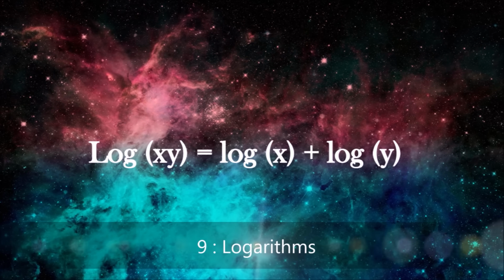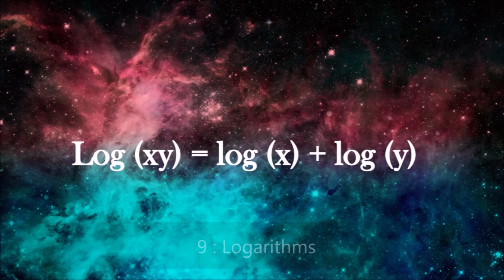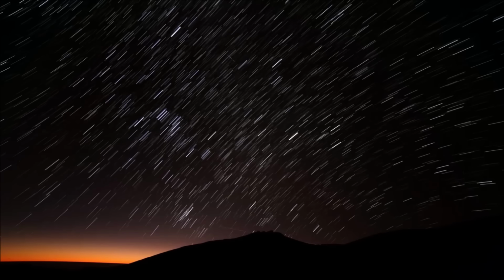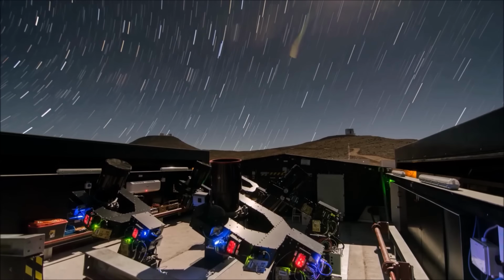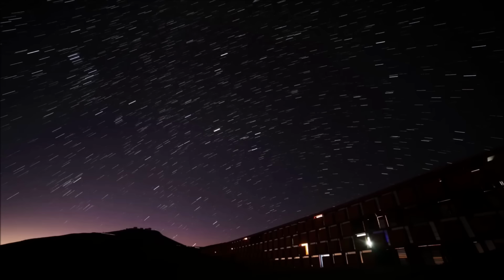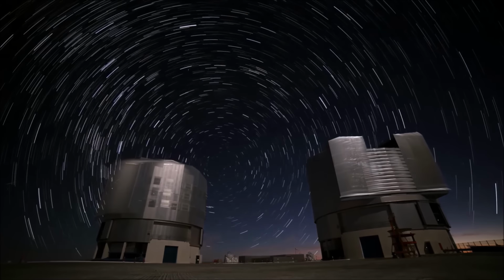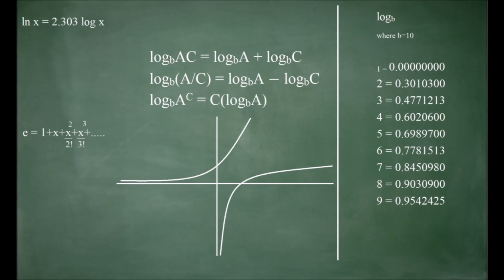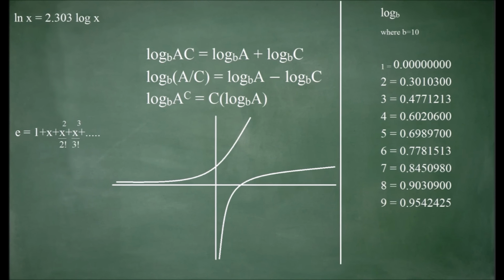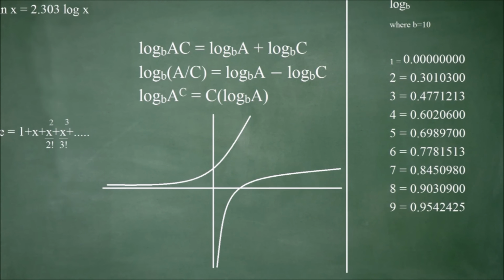Number 9, Logarithms. Log of xy equals log of x plus log of y. At first look, you might doubt its position in this countdown, however, look a bit deeper and you would see that nothing, absolutely nothing in modern day science would work without it. Logarithm was developed with just one purpose in mind, to make multiplications easy. It does so by changing multiplication of two numbers into addition of two.